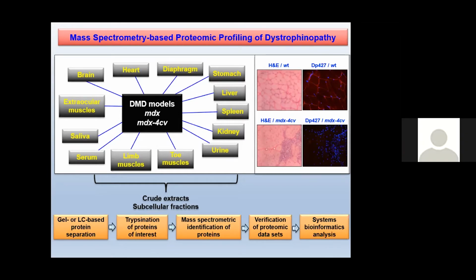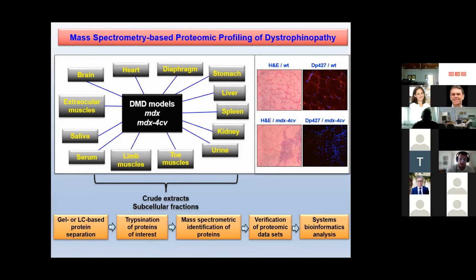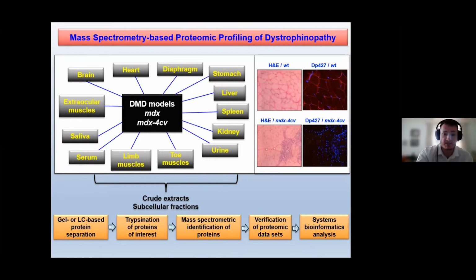So previously, my lab head, Professor Kay Ohlendieck, and his former PhD student had done some work on saliva. They'd carried out a proteomic mass spec screening of saliva. And what they found was increased proteins in the kallikrein family. So they identified kallikrein-1 as a potential biomarker. That was before I was in the lab.